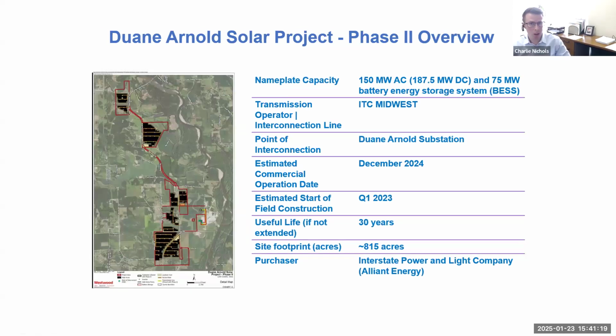And this is Duane Arnold Solar phase 2. They applied for phase 1 and phase 2 at the same time. Phase 2 is about 150 megawatts and 815 acres of project area. It also included a 75 megawatt battery energy storage system. Next slide.